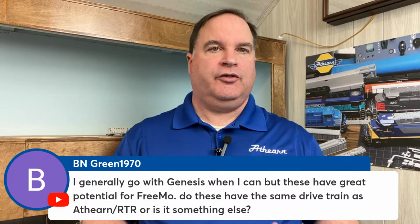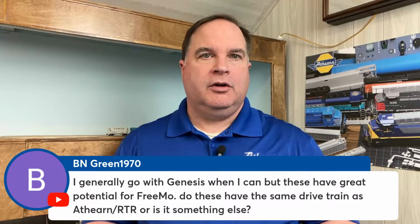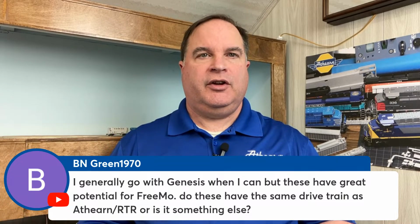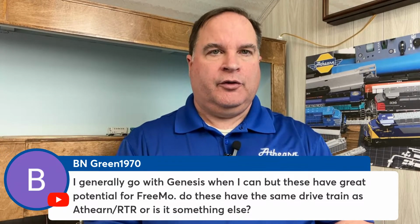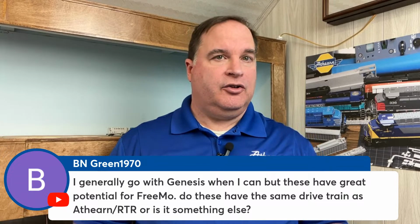The biggest difference that you're going to notice is the fact that you can put in the decoder. You're going to have that motherboard with a 16 pin that you can put the decoder in. You're also going to notice there's LED lights instead of the old incandescent. And you're also going to notice wires for the pickups on all 8 wheels versus that sprung metal that we had in the old days. Other than that, it looks very similar.